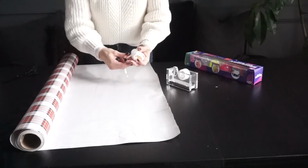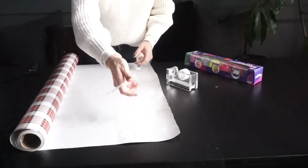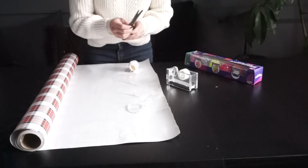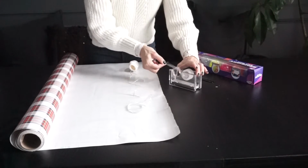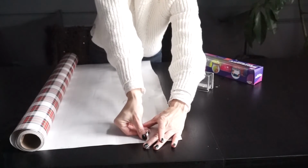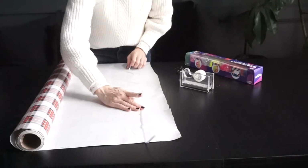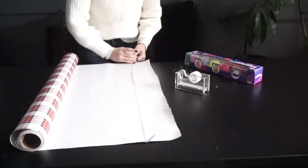To create this interactive pull tab wrapping paper, we're going to take an inexpensive ribbon, and you're going to leave a little piece hanging out over the end of the wrapping paper. Then you're going to tape that full ribbon all the way down in all parts. You don't want any of the ribbon exposed, so just go ahead and tape the whole thing down on the inside.